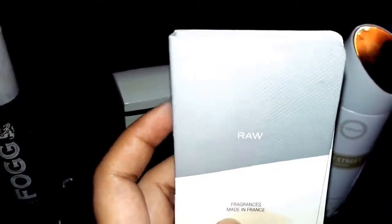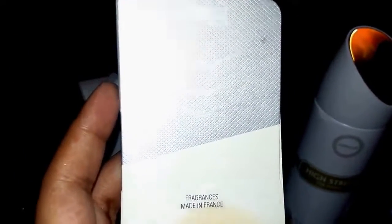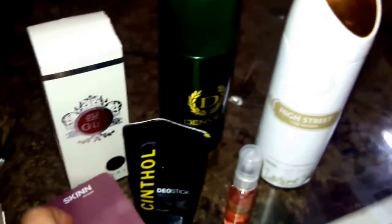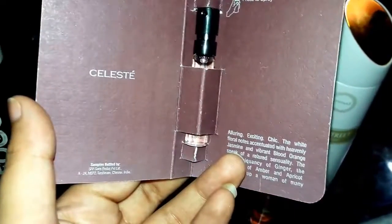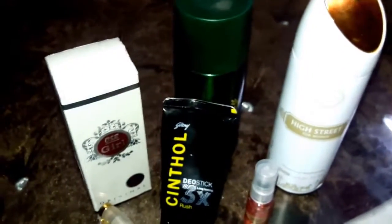The next one is from Skin. This is Skin Titan. This is a fragrance again, made in France and for men, a 2 ml sample. This is how it looks. Again, this is a sample product, and the fragrance is really nice. Next one is from Skin Titan, and this one is for women. This is how it looks, 2 ml of product, and the fragrance is actually nice, but I like the men's one more.